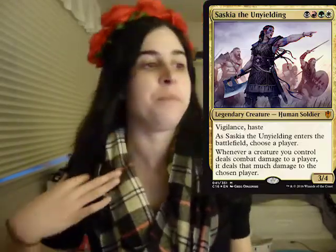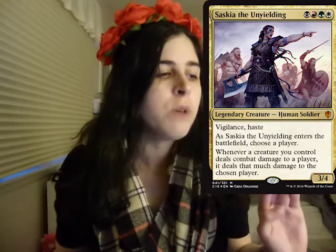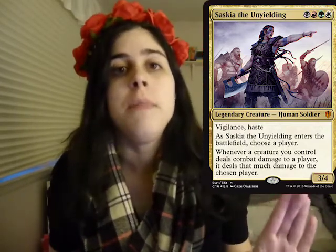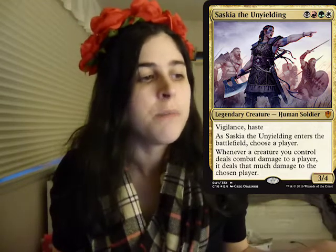Saskia, the Unyielding. She's awesome. I think she's my second favorite. You know something? She's really good actually in 1v1. It doesn't look like it would be good in 1v1, but it actually is because your damage is kind of doubled in a sense, which is just super awesome.